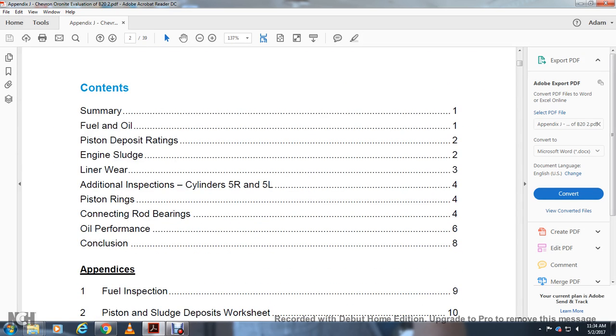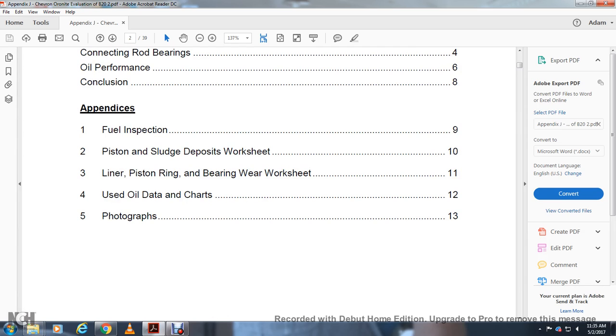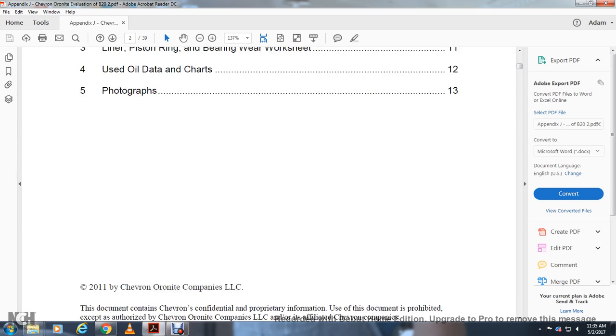Alright, summary, fuel and oil, piston deposit ratings, engine sludge, liner wear, additional inspection cylinders 5 right, 5 left, piston rings, connecting rod bearings, oil performance conclusion. Appendix, fuel inspection, piston sludge deposit worksheet, liner piston ring bearing wear worksheet, used oil data charts and photographs.